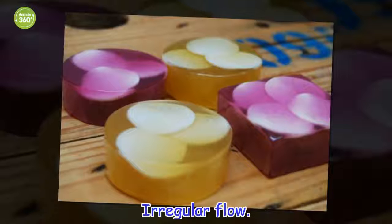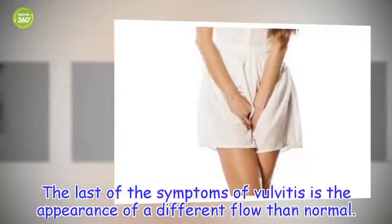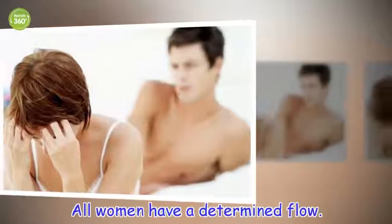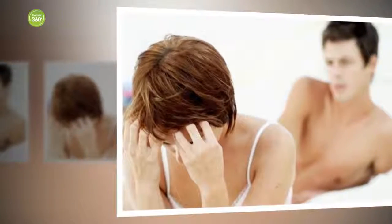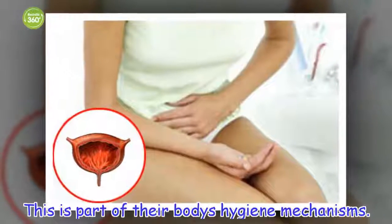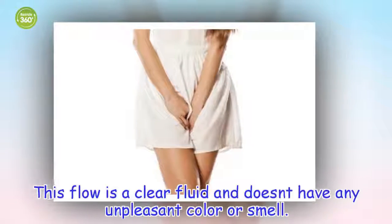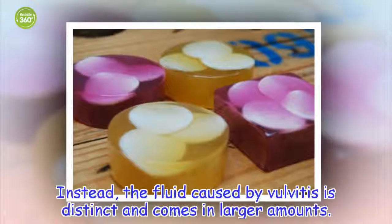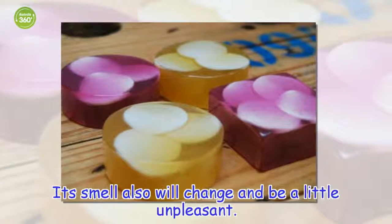Irregular flow. The last of the symptoms of vulvitis is the appearance of a different flow than normal. All women have a determined flow. This is part of their body's hygiene mechanisms. This flow is a clear fluid and doesn't have any unpleasant color or smell. Instead, the fluid caused by vulvitis is distinct and comes in larger amounts. Its smell also will change and be a little unpleasant.